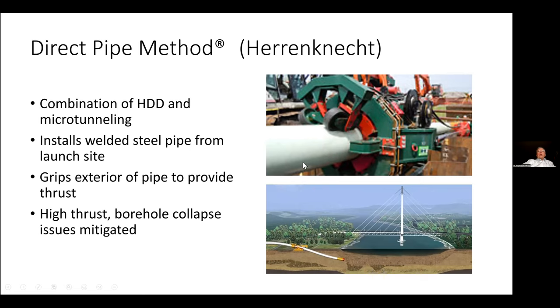Also, your hole that you're creating with the microtunneling machine is more or less filled with the pipe, except for a small axial gap. So there is very little chance of borehole collapse, as there may be with directional drilling in some kinds of soil. So it offers some advantages over directional drilling under different circumstances. Probably if circumstances are good, directional drilling will be much cheaper. But if the circumstances require it, this is also a very effective method.